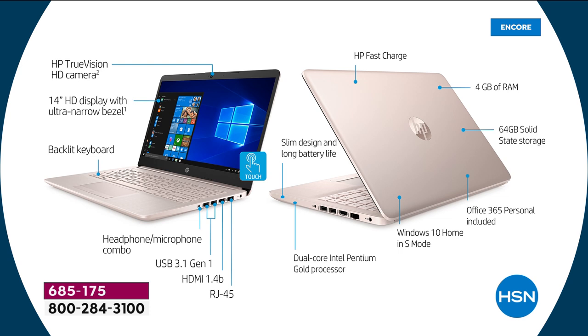Office 365 personal. We can spend 2 hours on this. We're going to spend about 8 more minutes, so we've got a lot to do. Okay, still. So let's jump into the next demo.